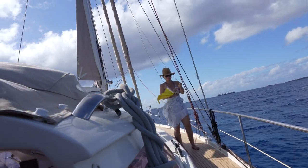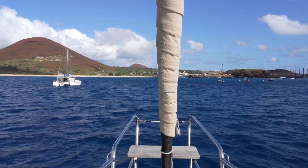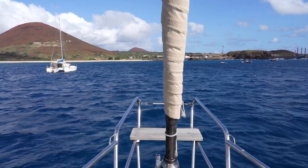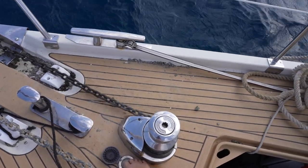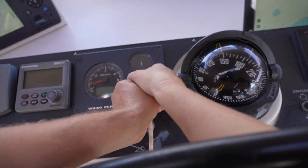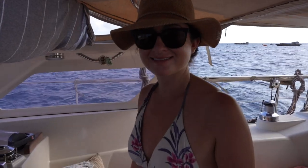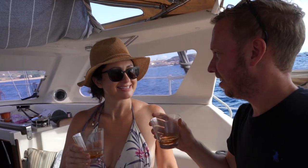Jin's putting up the Q flag. Arriving Ascension Island. Time for a drink. Cheers. Cheers, another safe passage. Another safe passage. Taste of the ocean.